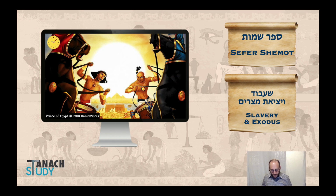So this beautiful picture from the Prince of Egypt is a great way to springboard this conversation. This picture shows you on the left-hand side is Moshe growing up like an Egyptian prince, the Prince of Egypt as the movie is called. And on the right hand you have Ramesses II, and his father Seti the First is shown there as the king at the beginning of the story.